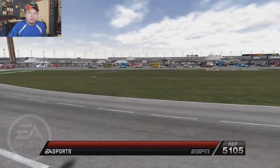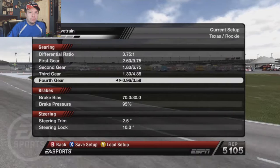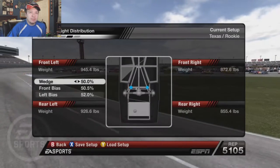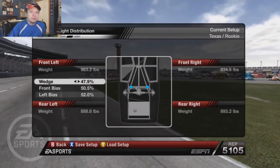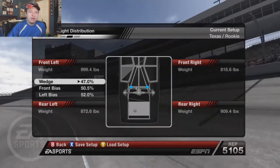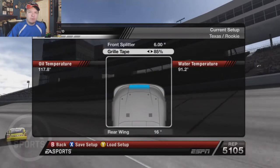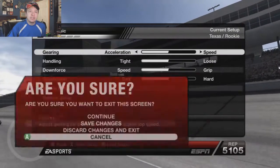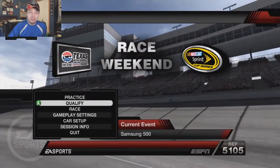The car setup, I think we're going to adjust this real quick. So we're going to lower the fourth gear to 0.96. Wedge, we're going to bump that all the way down to 47. And grill tape for qualifying, we're going to put up to about 85. And that's about all we'll do for that for now. So we'll see where we start. Track position is so important, so we'll see how this all plays out.